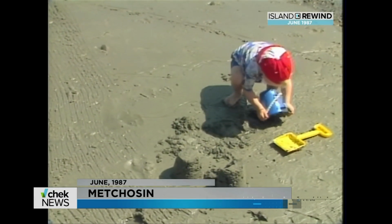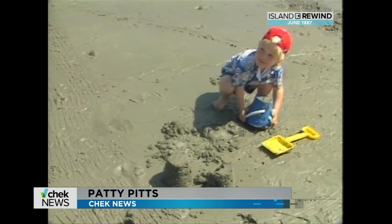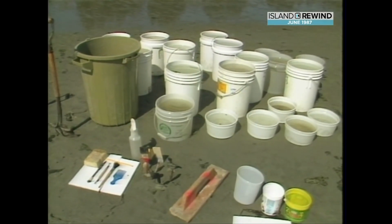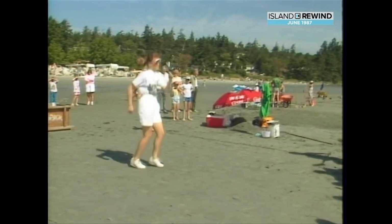It used to be so simple. To build a sandcastle, all you needed was a bucket, a shovel, and a bit of wet sand. Now it's a bit more complicated. You need special tools, and in some cases, warm-up aerobics to get you in the sand-flinging mood.